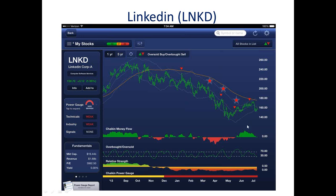And Steve got signals on LinkedIn. I know this was one of his favorite short ideas. And we had a bearish power gauge rating, negative relative strength to the market, and negative money flow when his 3 signals triggered. And Steve, why don't you talk about LinkedIn for a second, because I know it's been a favorite short of yours. Yeah, once again, for those people, I see some questions there wondering what those stars are.